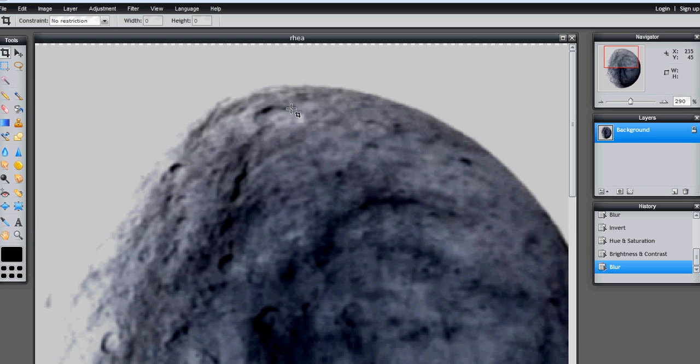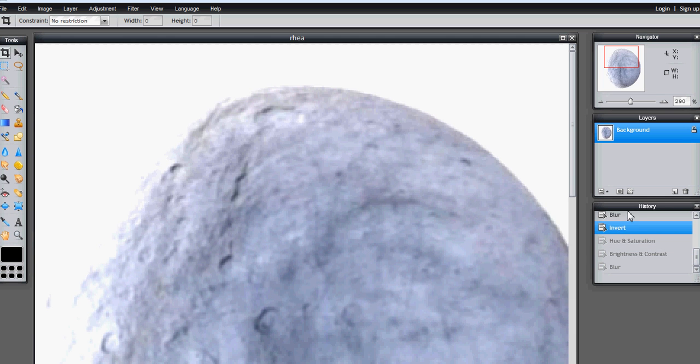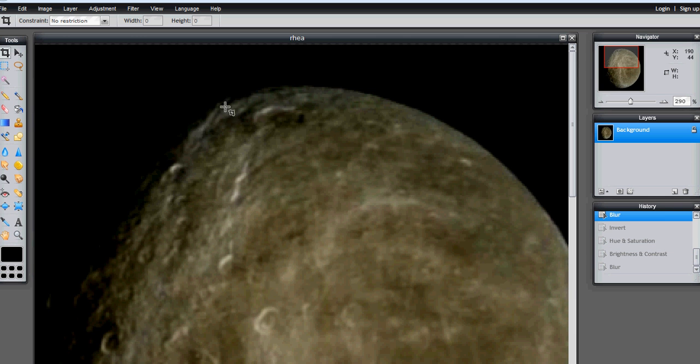A little too much, but you can see this. Here's the crater, and there's something in there. There's something going off right there. Here's those weird things right here. Here's that, what looked like that craft or whatever it was. Yeah, it's still there. And then here's that crater.